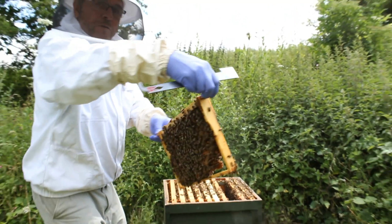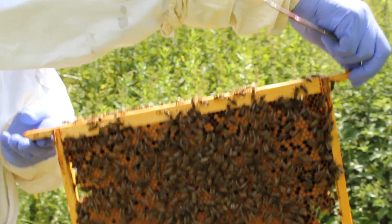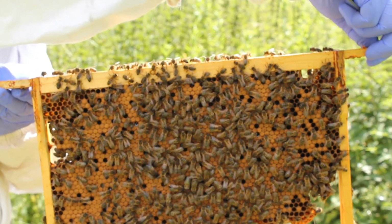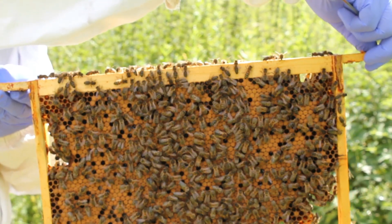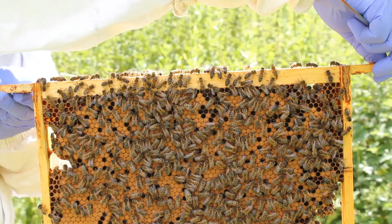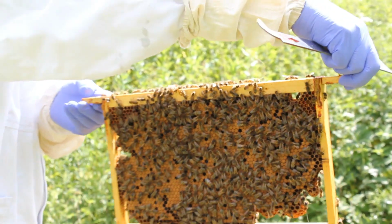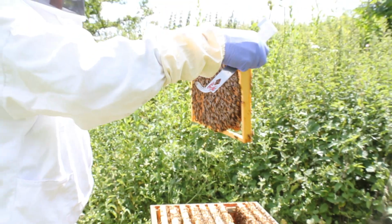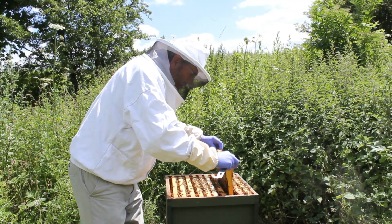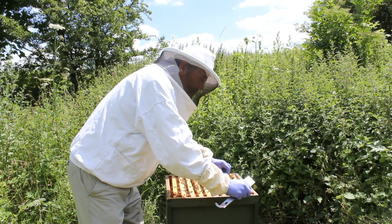Can we zoom in on that side, Phil? More in? Lift it up a bit. You can see it, yeah, it's that zoomed in. So it's a nice covered frame. Lots of capped brood. And Phil's there with no suit on, so quite good. He's being very brave. I trust the bees. Well, I wouldn't trust him.